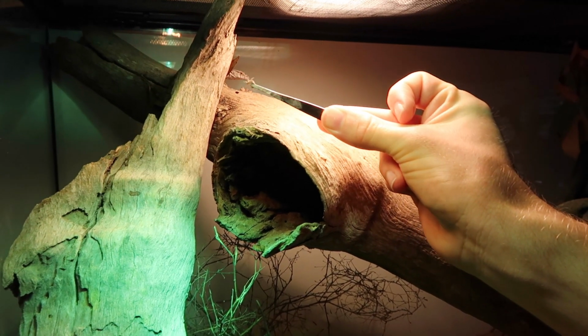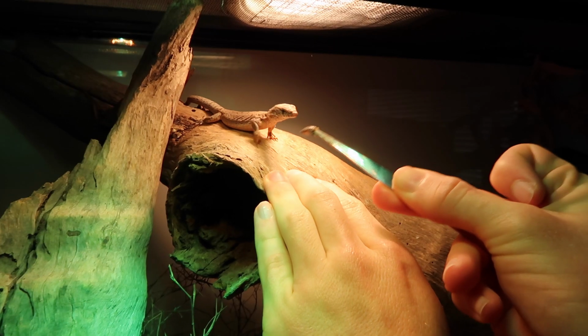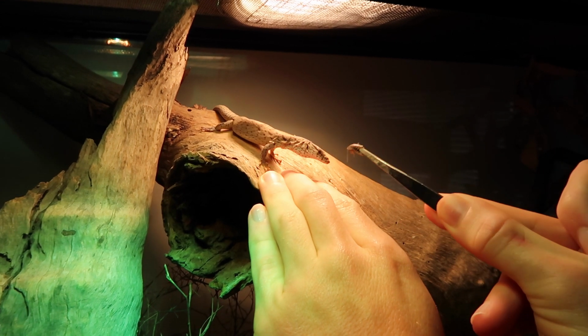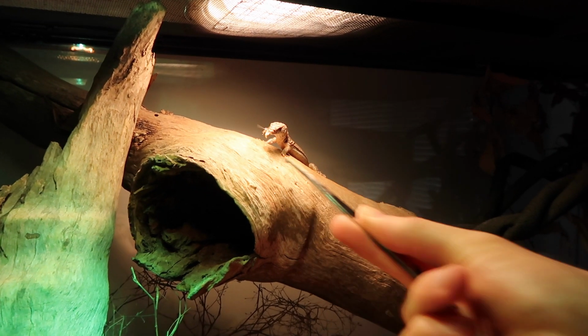As you can see, what a cool little animal. He's doing great, he's growing, doing his thing. Just trying to keep him nice and hot. See, if he's not hungry enough, he won't come out.